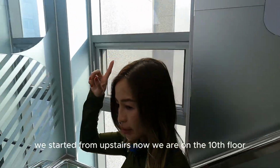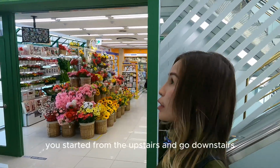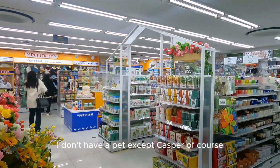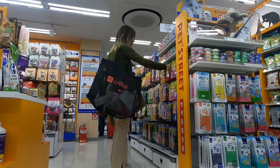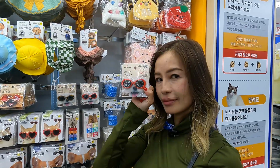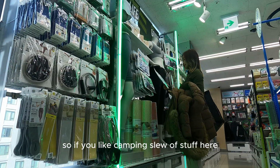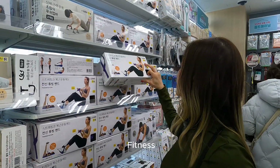We started from upstairs. Now we are on the 10th floor from the 12th floor. It's easier. You start from the upstairs and go downstairs. 10th floor, gardening, pet supplies. I don't have a pet except Casper, of course. Sports and camping. So if you like camping, a slew of stuff here. And my jam, fitness.